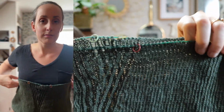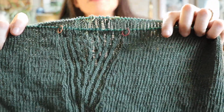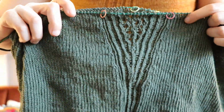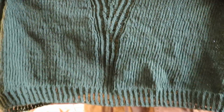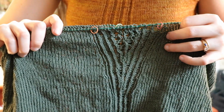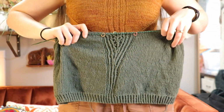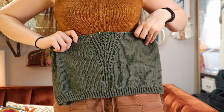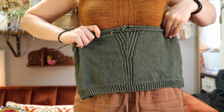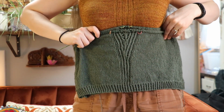And you can see that lace that I'm starting here. It's a little hard to see. Let me see if I can block the light behind it. So you can start to see that lace. It has an increasing lace pattern at the center, so that will just continue increasing as it goes up the body. This is probably about here is where the garment will end up hitting when it's finished.